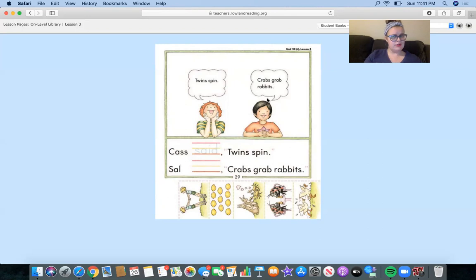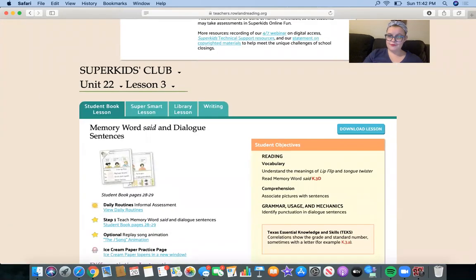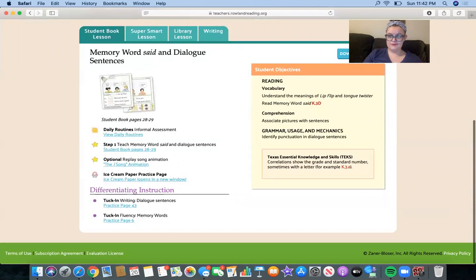What's missing in our sentence down here, though? It says Sal said. We're going to write that word said again. Remember, it's S-A-I-D, all lowercase letters on this line. Don't pass that vanilla line. S-A-I-D. Sal said, crabs grab rabbits. All right, and this is going to be for the next lesson, not for today. So don't worry about that part yet. All right, so there we go. That is lesson 3. So we're going to finish those lessons next week.